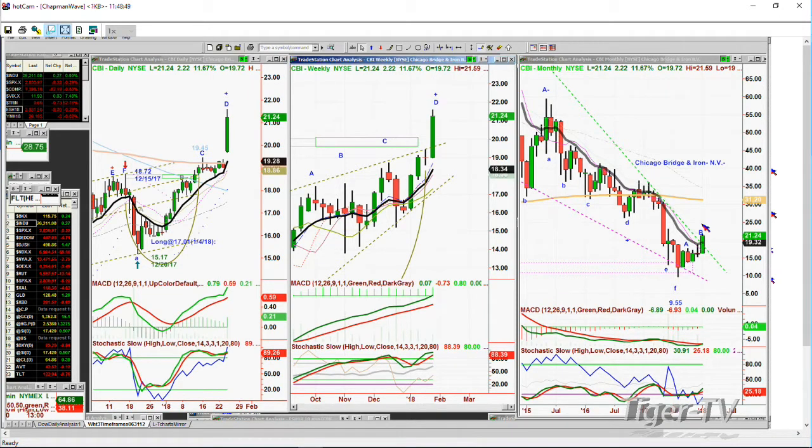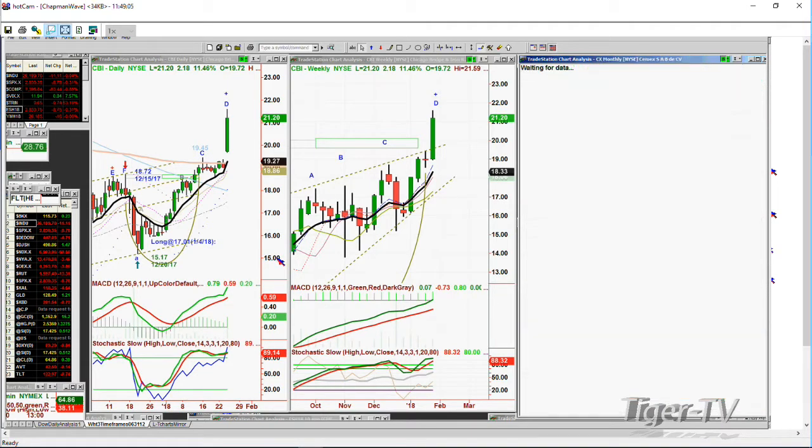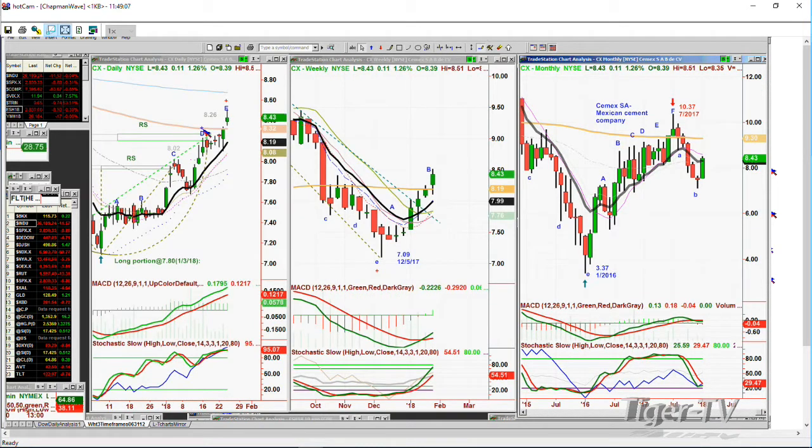The only reason why I'm doing this is that I wanted to show you that you cannot be afraid of this market, but you've got to have respect for what has worked and what might be the new areas to be looking at. Where we have another one. We have CX, which is a Mexican cement company. Leg E, there it is, in the daily. Leg B in the weekly. So this is a very important phase.